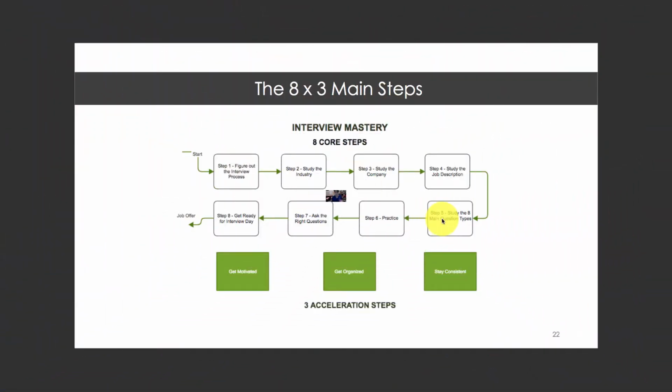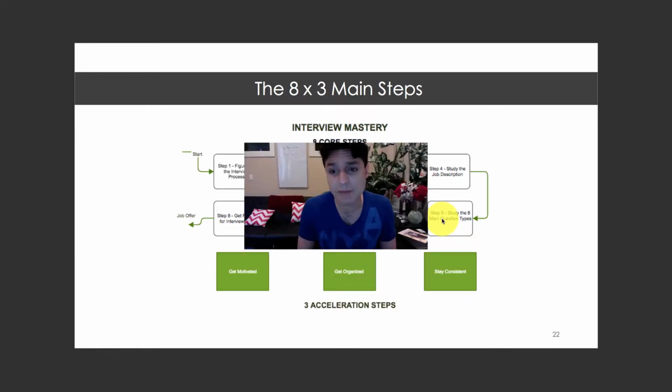Okay. So once you're done with step number 4, then you go to step number 5, which is studying the main question types. Now, there are 8 main question types that I recommend that you study for, and I will teach you again how to study for those 8 main question types, what those 8 main question types are. But you've got to be crystal clear and prepared for those 8 main question types. Those question types could be as simple as, tell me about yourself, or, why do you want to work for this company? Why do you want to work for this industry? Why this particular position is interesting to you? I mean, these questions really set the pace of how the rest of the interview is going to go.